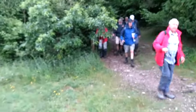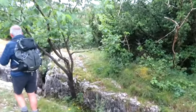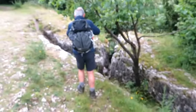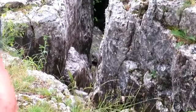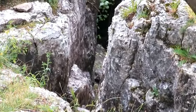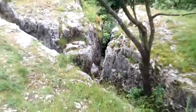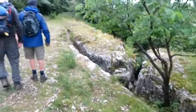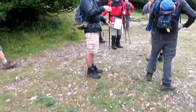So we've come out of the woods. You can see where we're going now. And then here, just in front of Jeff, that's the Fairy Steps down there. The saying goes that if you can get down there, only the fairies can get down there without touching the walls.